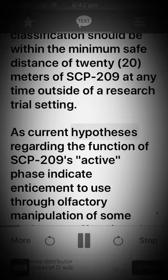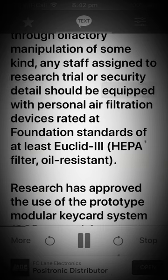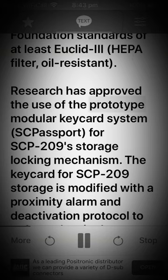As current hypotheses regarding the function of SCP-209's active phase indicate enticement to use through olfactory manipulation of some kind, any staff assigned to research trial or security detail should be equipped with personal air filtration devices rated at Foundation standards of at least Euclid-3 HEPA filter, oil-resistant. Research has approved the use of the prototype modular keycard system, SCPassport, for SCP-209's storage locking mechanism.